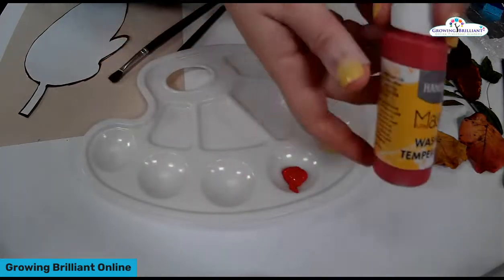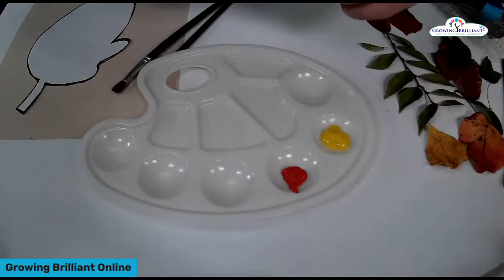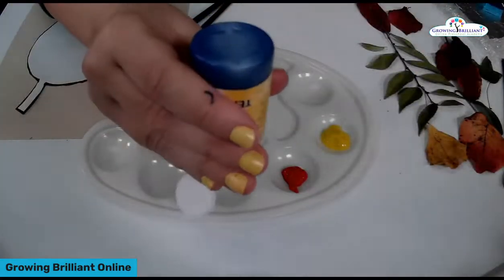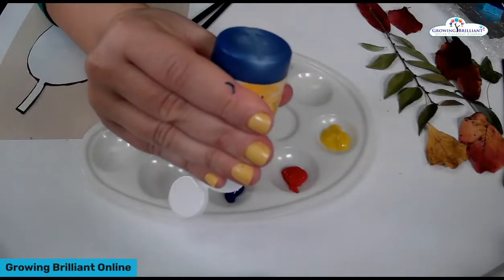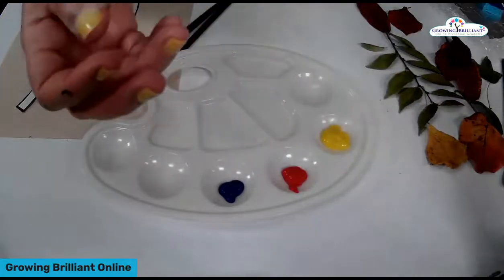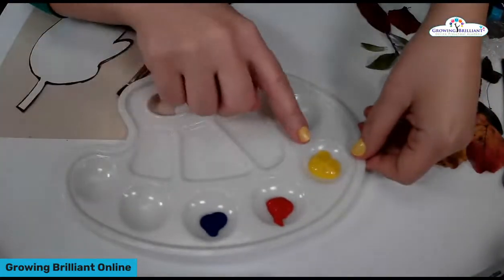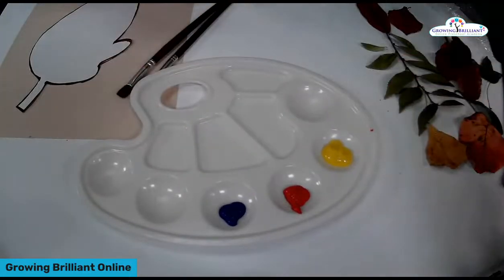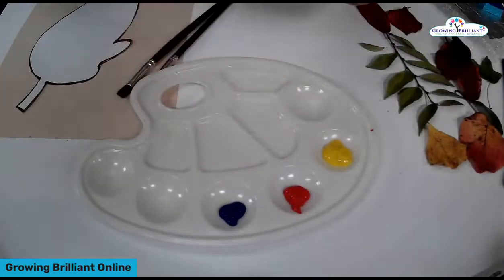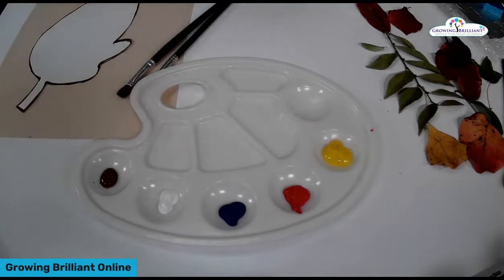Did you bring tempera paint? Did you bring watercolors? What did you bring? Please let me know. Oh, I have blue. If you can see that, there you go, some blue, yellow, red, blue. I brought some white and some brown. Here we go. So those are the colors I brought.